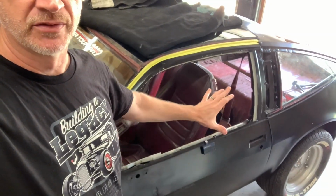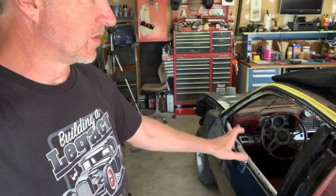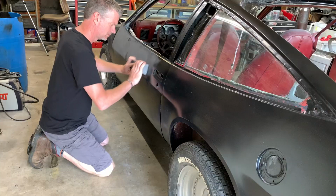So we're just going to scuff it up, reveal those areas we need to work on. We're going to try to maybe remove some glass today, and maybe do some adjustment on the doors, just some simple things, because they're going to be home in about 4 hours anyway at this point. It's already lunch hour, so let's get started.